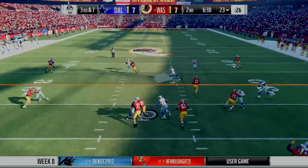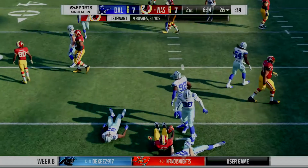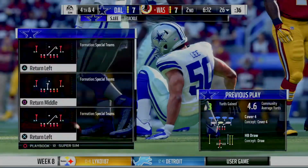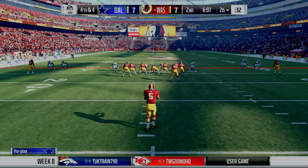On 3rd down, Jonathan Stewart. And he'll get this one up to the 26. It's a gain of just 3, and the offense likely going to yield to the punting unit here on 4th down. How about the fellas with the stars on the side of their helmets rising up on defense?